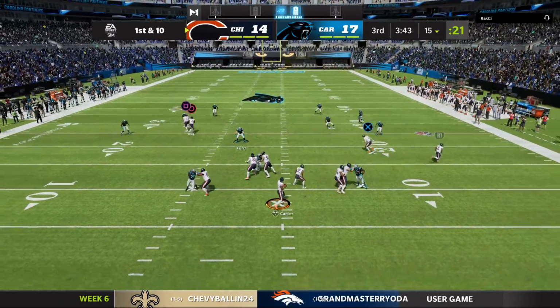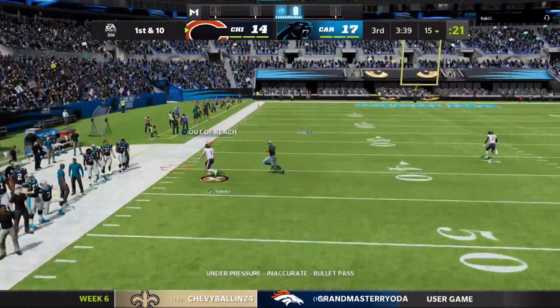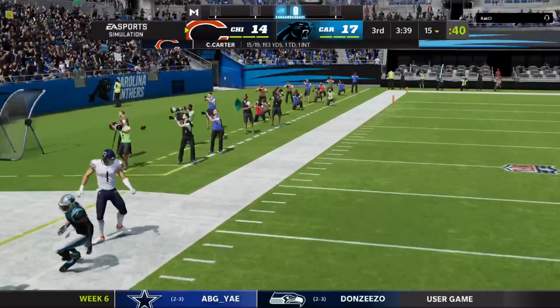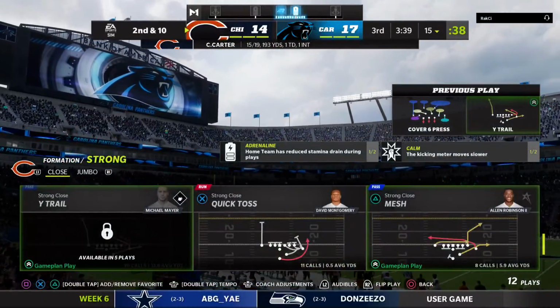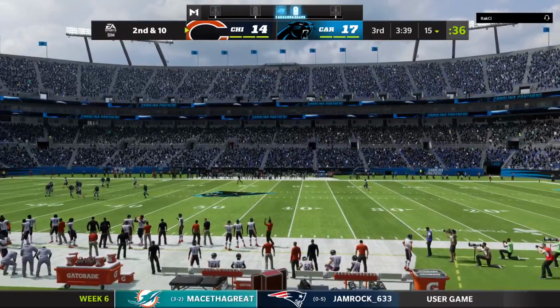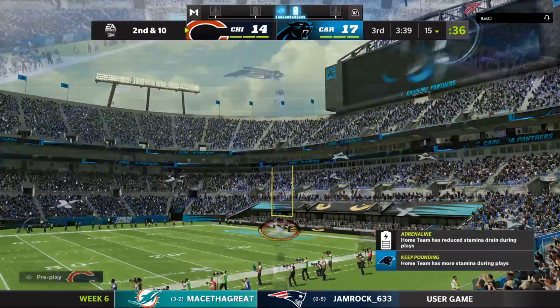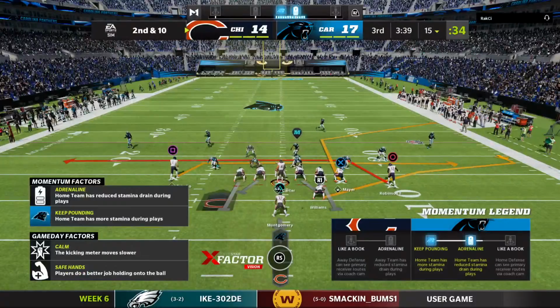Trying to shake off the interception from the last drive. He'll look to throw. He's going to fire one deep left sideline. And that will be incomplete. Would have been a big hitter if they had connected. Instead, it's 2nd down. Love the idea, love the concept, but you've got to leave a little room on the sideline so he can fade into it when he makes the catch.